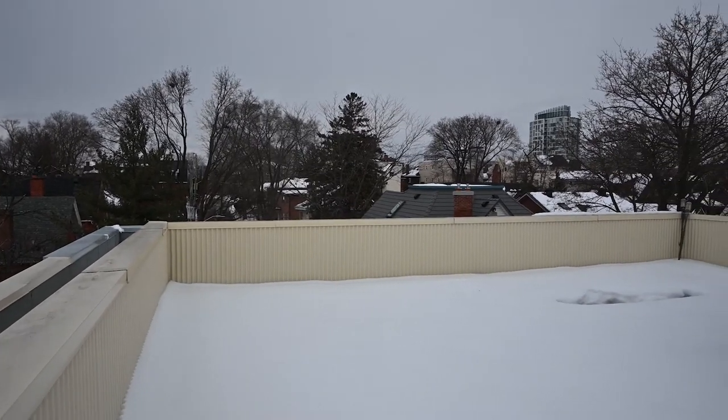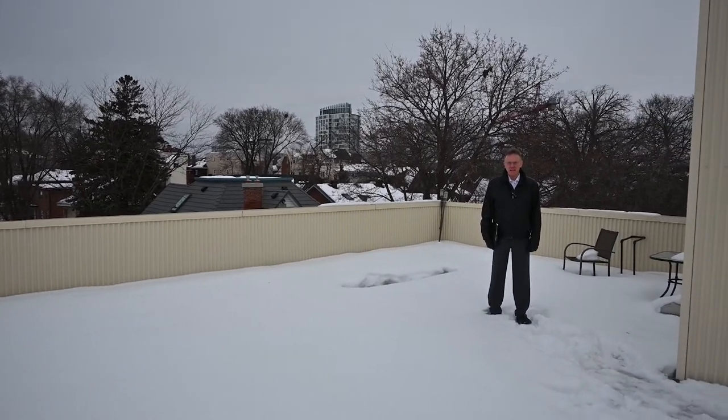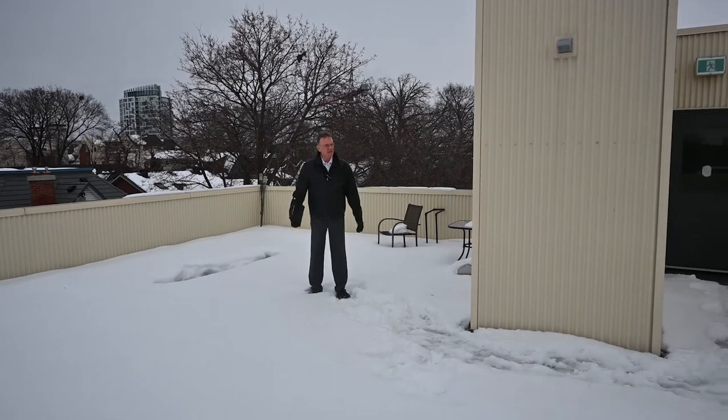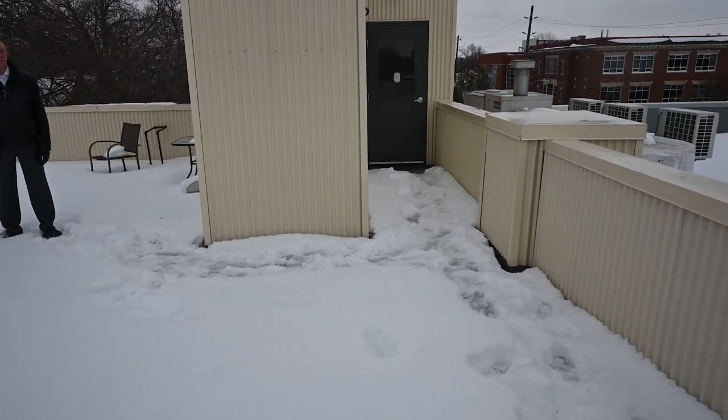And here we are on the rooftop deck on Sunnyside Avenue. The cameraman's just going to pan around so you can get a view of the size of the deck and of the view and the scenery around this wonderful property.